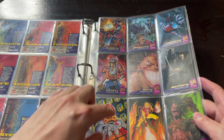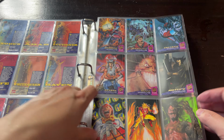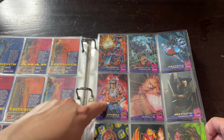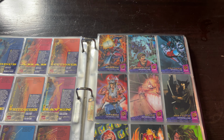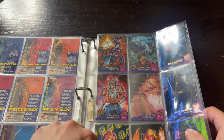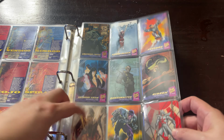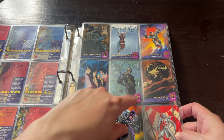Let's see what else we have here. Arcade. He's got a figure now too. Spiral looking jacked in this one. That one's funny. I don't know why. All the arms, the arms at the front, right? It's like jacked, scary. Mojo, he always annoyed me. I never really liked Mojo that much. It was kind of an annoying character. Sentinel, Silver Samurai, Brood. That's a cool one for Brood.